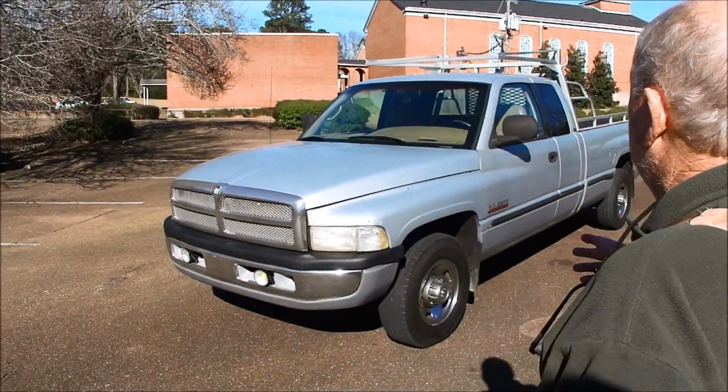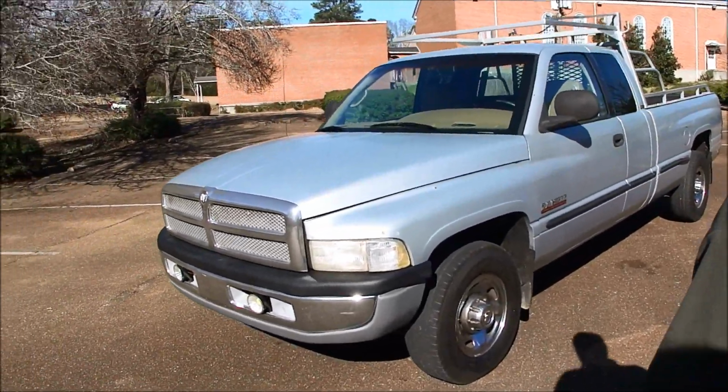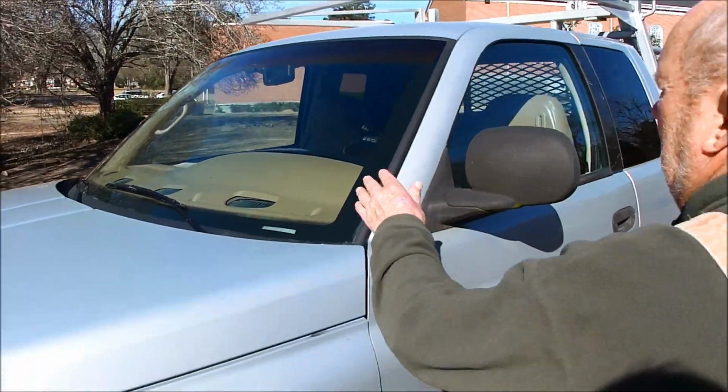You can see it's an SLT Laramie. Got a lot of looks to it. Paint's pretty good. Matching set of tires. No rust issues, of course, it being a southern truck. The windshield's perfect.